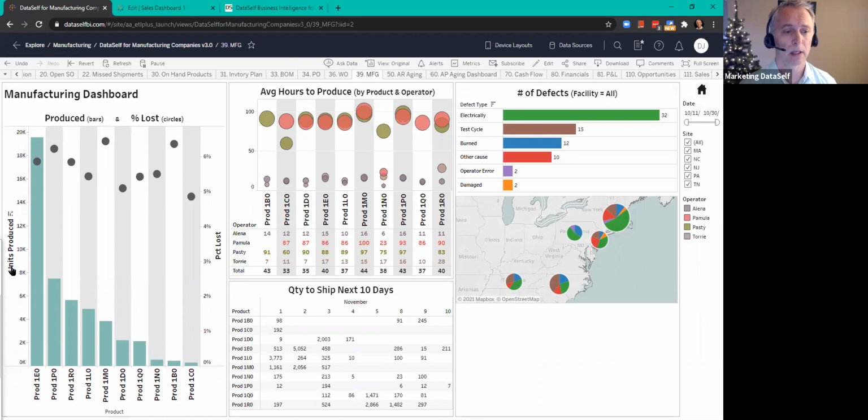Like in this case, let's say units produced and how many were lost. Then you can see for every product, the bars show how many you produced, and the dots show what percent of each of those products were lost. So you can see some trends and why some items have such a bigger loss than others. Typically, management also cares about the operators, the people in production, and how effective they are based on products, schedules, and whatnot. So in dashboards, you can also plot ways to manage operator productivity.